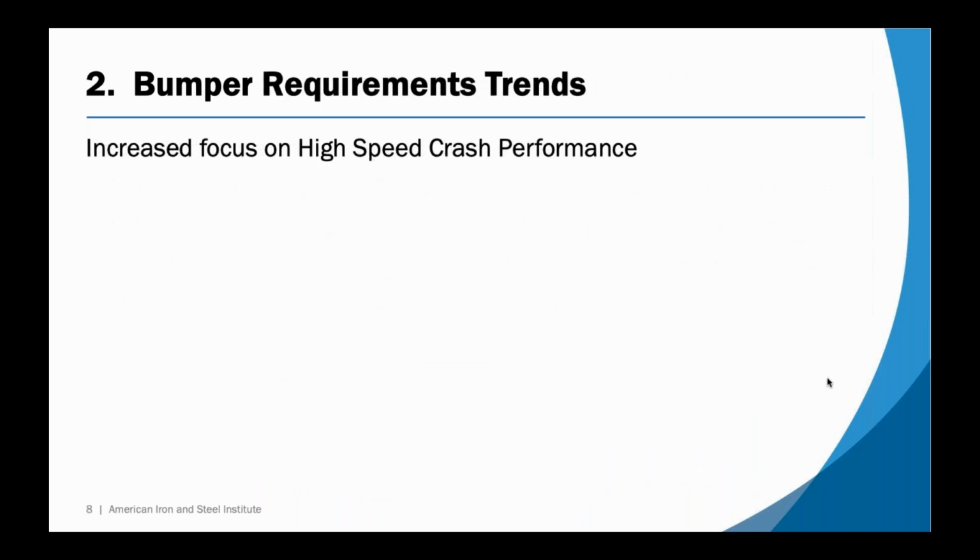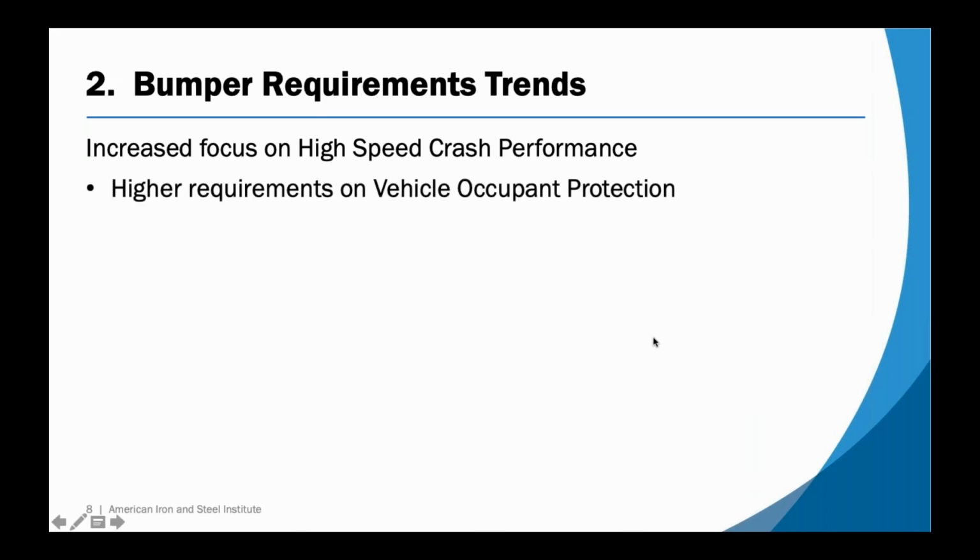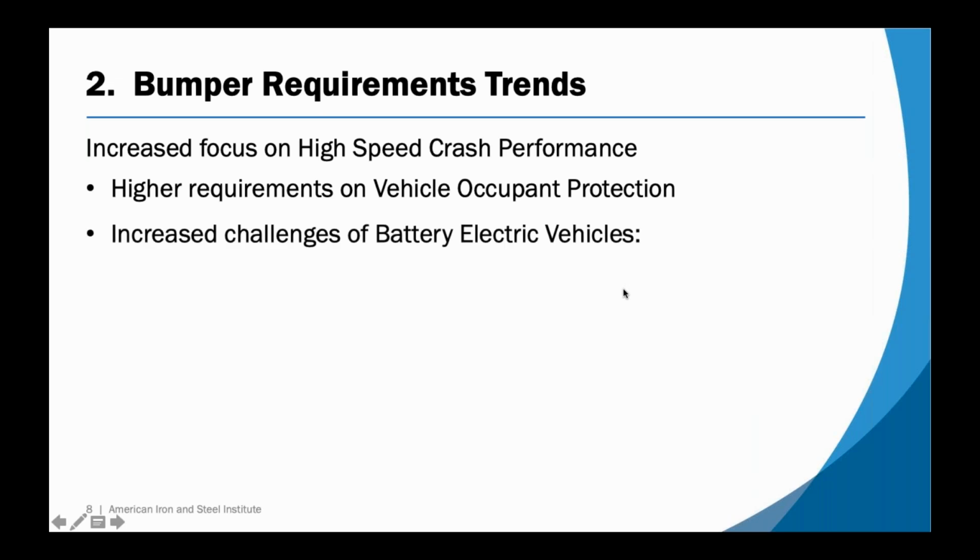There is, though, an increased focus on high-speed crash performance, and we're seeing that because there are higher requirements for vehicle occupant protection. We're seeing this in the regulatory area of high-speed crash, and also in the consumer metric area, where the forces and accelerations on the human, on the test dummies, are continuing to be pushed lower to reduce injury levels to the occupants. So we're seeing those requirements come through.